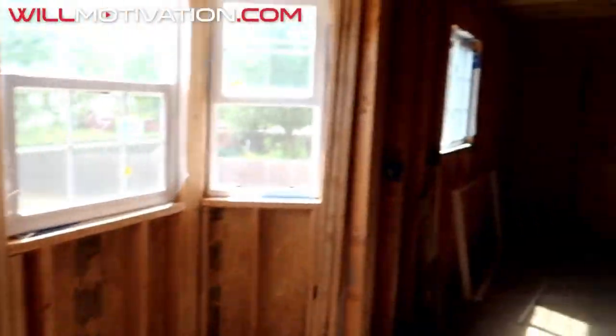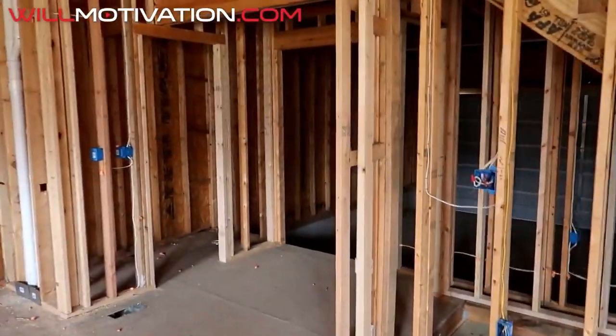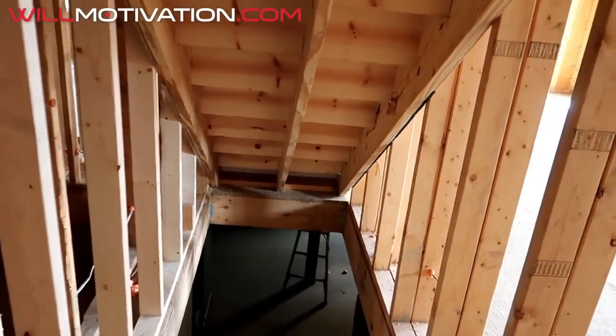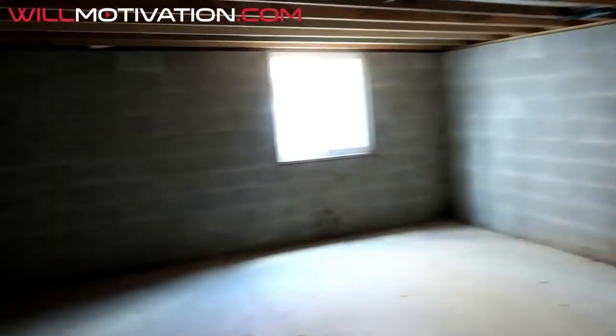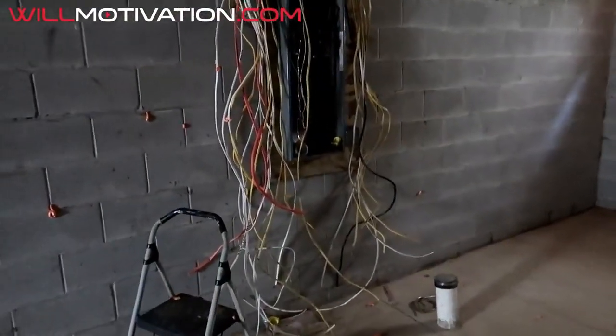So that's where we're at with that. All right, so let's go to the basement and check out the electrical connection. So we got our electrical approved. Okay. So I want to make sure everything is connected. And it's not. Look at that. Now my sump pump looks like it's connected, but the rest of the wiring is not connected.